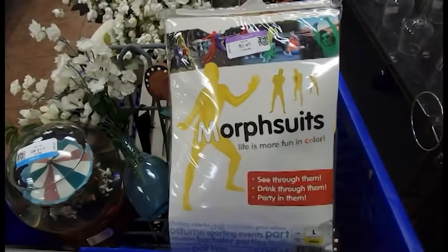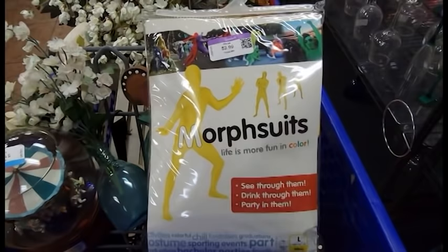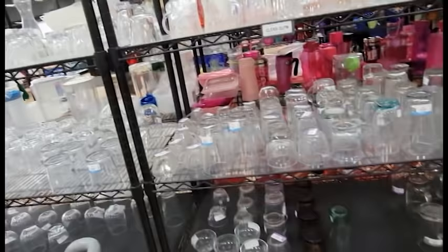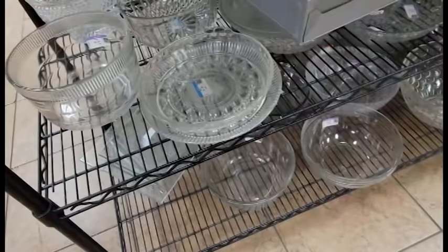I also picked up this crazy morph suit for $3.99 because I saw these selling for insanely big amounts of money at Halloween time. And who knows, Noah might want to wear a morph suit this next Halloween. Okay, I did scan through the clear glass, but I've got good old Adam in the background, so he always likes to give me copyright strikes, so gotta end it. Alright, let's see. Oh, those are birds. I just realized those are cardinals. Oh.